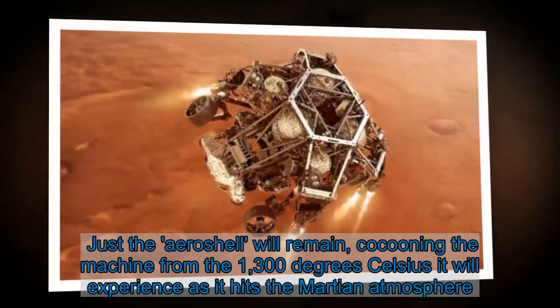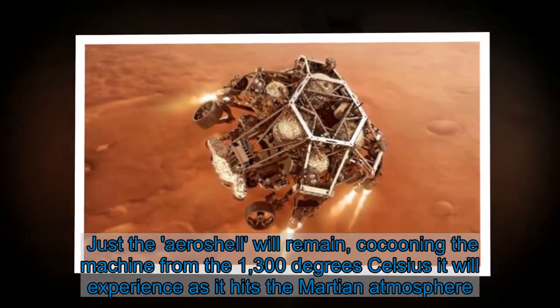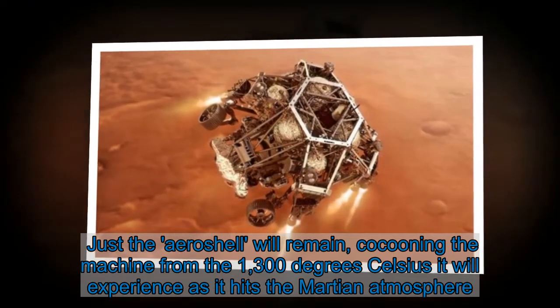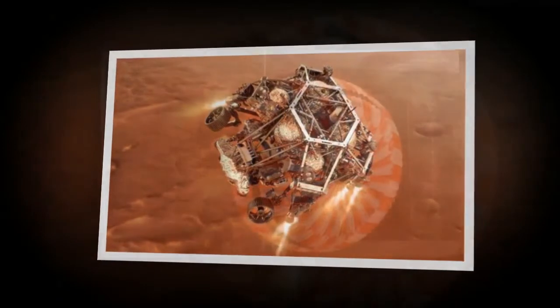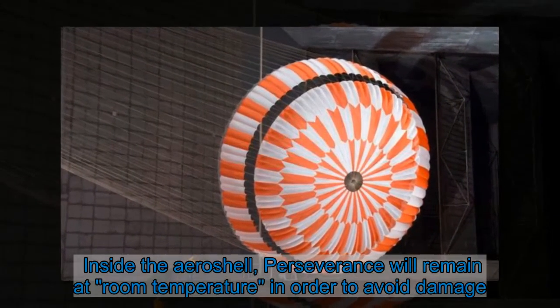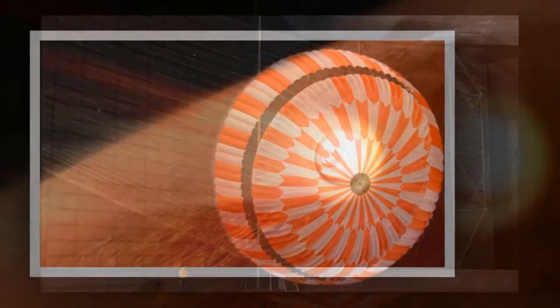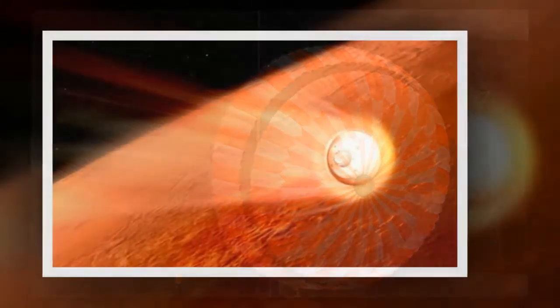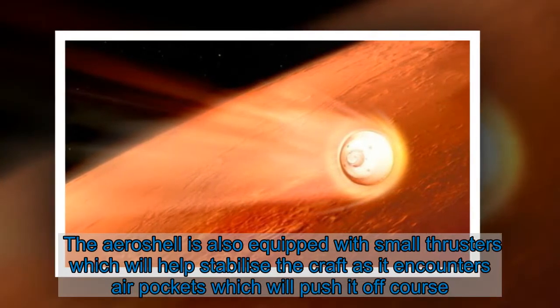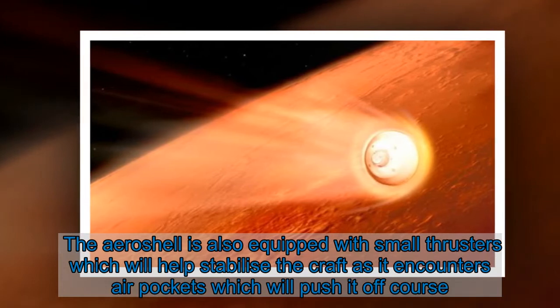Just the aeroshell will remain, cocooning the machine from the 1,300 degrees Celsius it will experience as it hits the Martian atmosphere. Inside the aeroshell, Perseverance will remain at room temperature in order to avoid damage. The aeroshell is also equipped with small thrusters which will help stabilize the craft as it encounters air pockets which will push it off course.